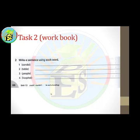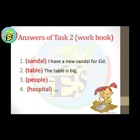Now let's go and check together. The first one is sandal. I have new sandal for Eid, or I have got a new sandal for Eid. The second word is table. The table is big.